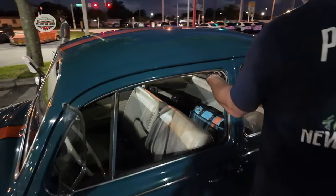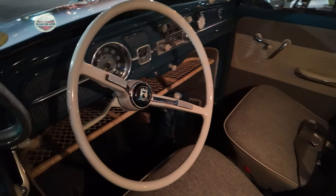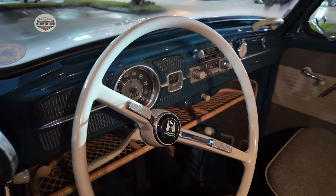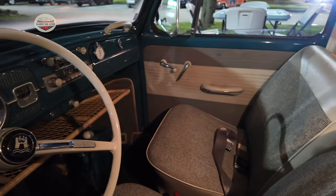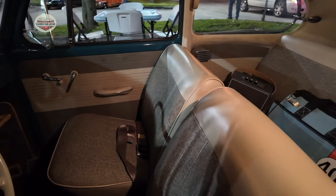Get the bag in there. Oh, you got a nice look. So this is an original interior. You can see by some of the stains on the door panels. We wanted to replace them and maybe put these away in storage. Maybe add an additional full carpeting, something nice for folks to see. It has a rubber matting now.